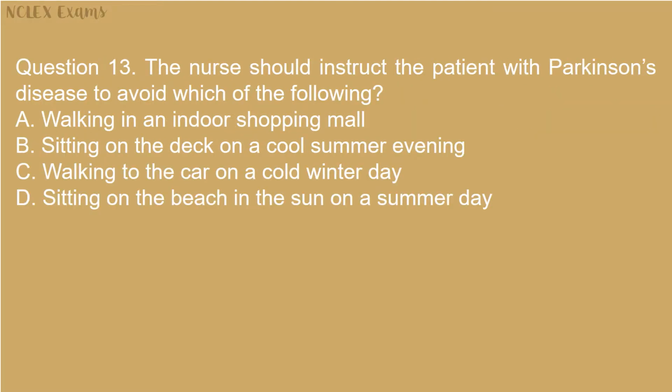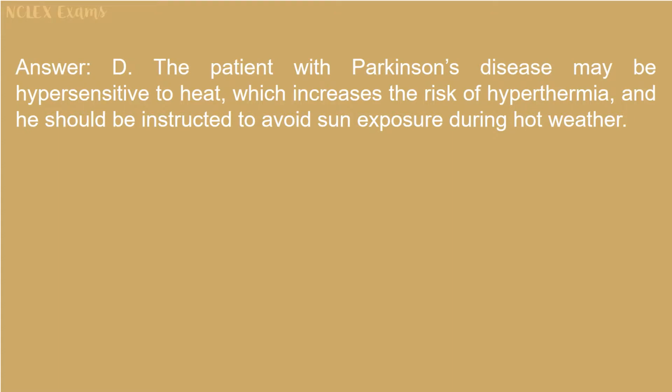Question 13. The nurse should instruct the patient with Parkinson's disease to avoid which of the following? A. Walking in an indoor shopping mall. B. Sitting on the deck on a cool summer evening. C. Walking to the car on a cold winter day. D. Sitting on the beach in the sun on a summer's day. Answer D. The patient with Parkinson's disease may be hypersensitive to heat, which increases the risk of hyperthermia, and he should be instructed to avoid sun exposure during hot weather.